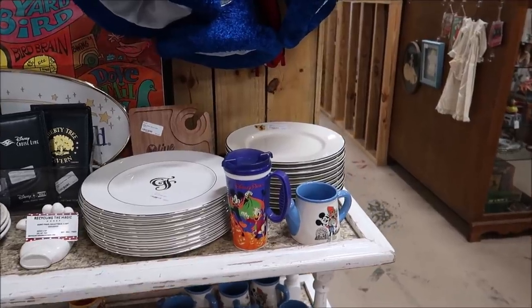It's not just a Disney prop store. It's everything. There's hundreds of vendors, hundreds of people trying to sell amazing things. And I'm just so lucky to come down here and check this stuff out and also be able to buy some of these items. It's such a fun thing. I get so excited.